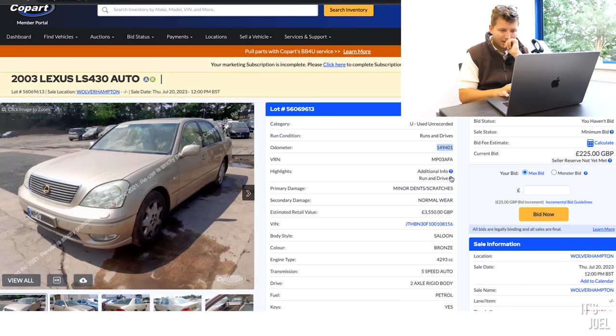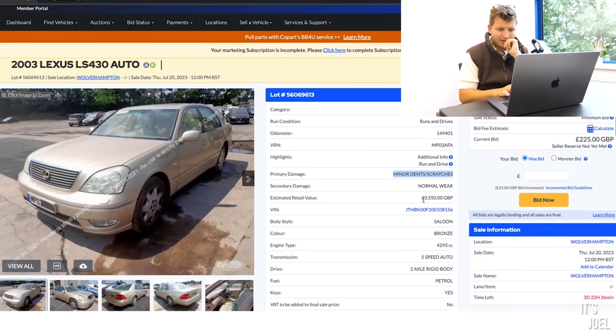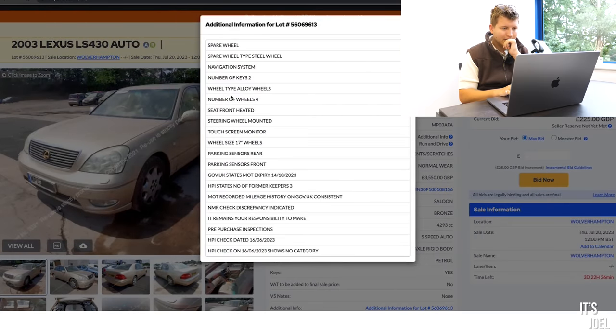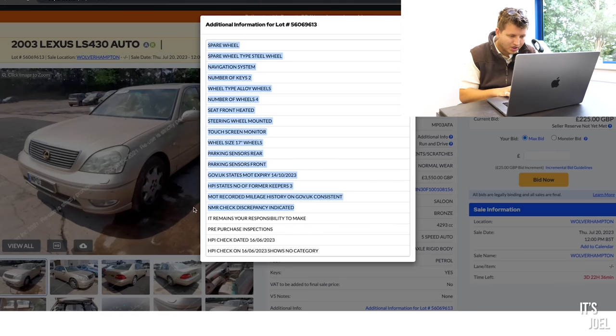It runs and drives. Apparently, there's only minor dents and scratches. And if we click on here, it will tell us a little bit more about the car. It's got two keys, it has a spare wheel, parking sensors front and rear, an MOT until October. I guess that's pretty critical when you're looking at cars like this. And yeah, some discrepancies. They all seem to have NMR check discrepancies.